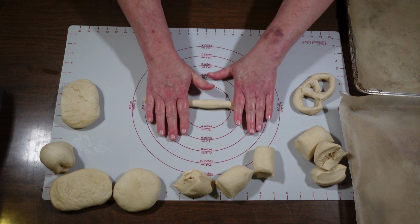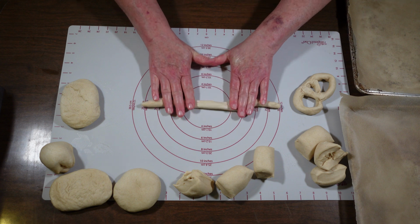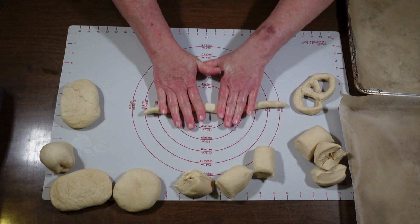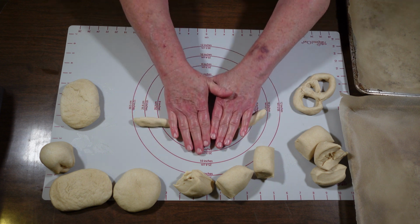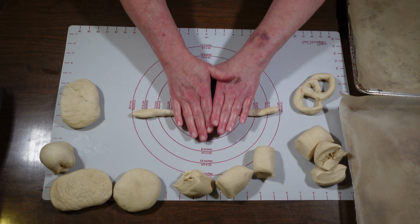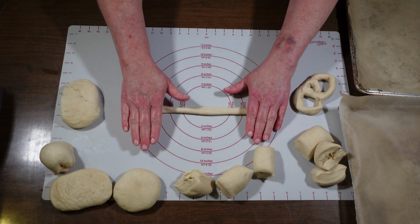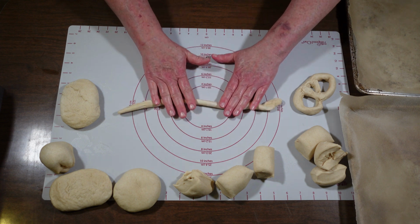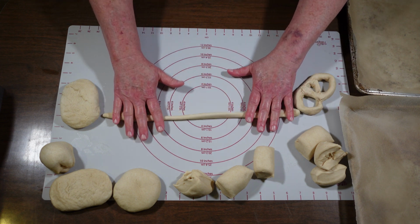Hey, there we go, there we go. I'm still sitting here thinking that I'm gonna re-roll those rolls for the sandwiches because they're pretty small. I mean, it would be like having a slider almost, tiny slider. Okay.